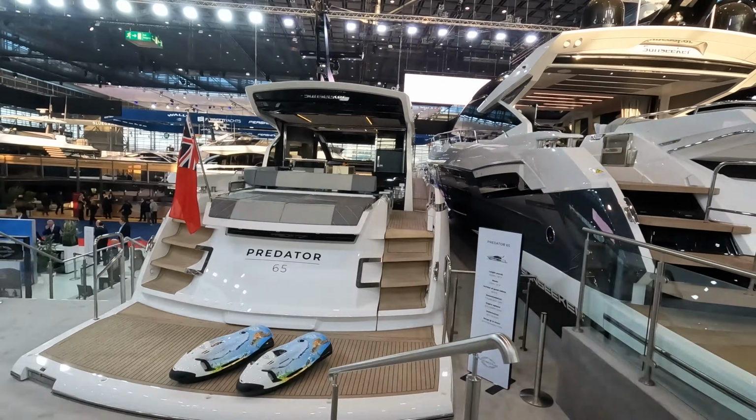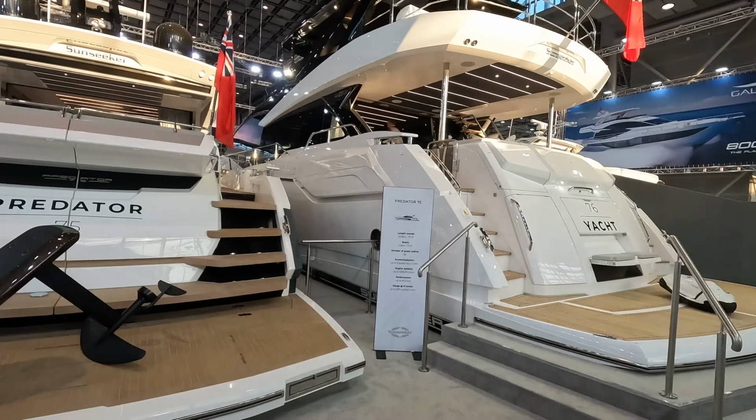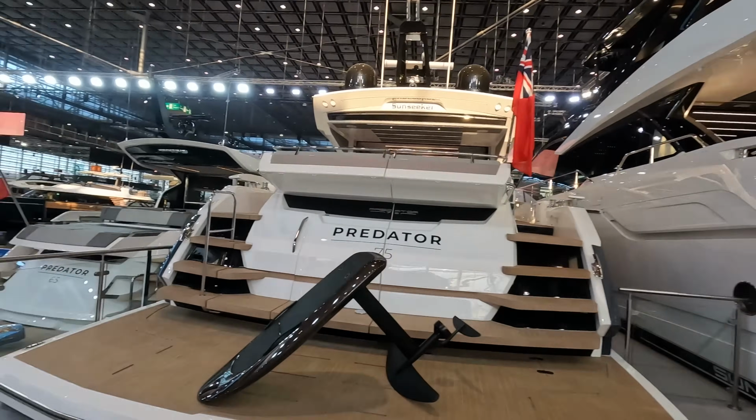So just running across here, the Predators we saw down the bottom there, and to finish, 76 yacht up there, beautiful client boat on the end.